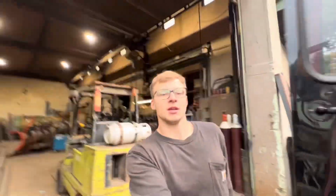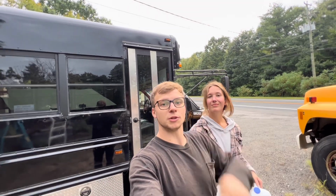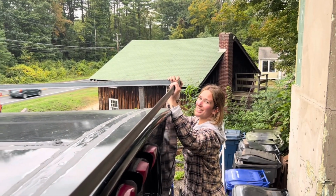So we got the side rails up and mounted. Next up, pull the measurements for the rear angle portion and mount the unistruts in the middle. Mine's perfect. How's yours? Mine's a little short. Uh-oh. We'll fill it with weld.